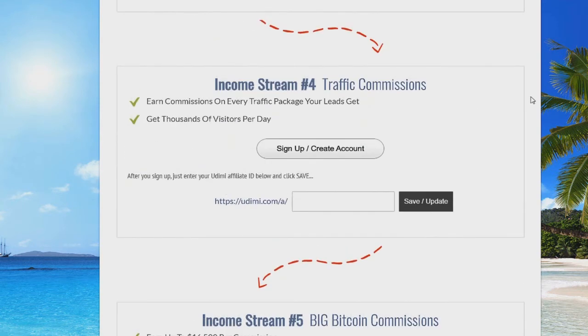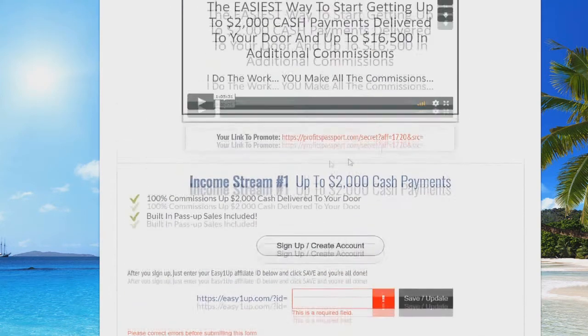Income stream number 4, this is where you can actually start making commissions on the #1 traffic source he recommends, which is solo ads. A solo ad is where you can pay someone to send out an email to their email list promoting whatever link you want. Well, what you're gonna do is sign up and create an account inside of Udemy. Udemy is a source where you can find endless solo ad vendors to actually buy from, and you can send people directly to your link, okay?